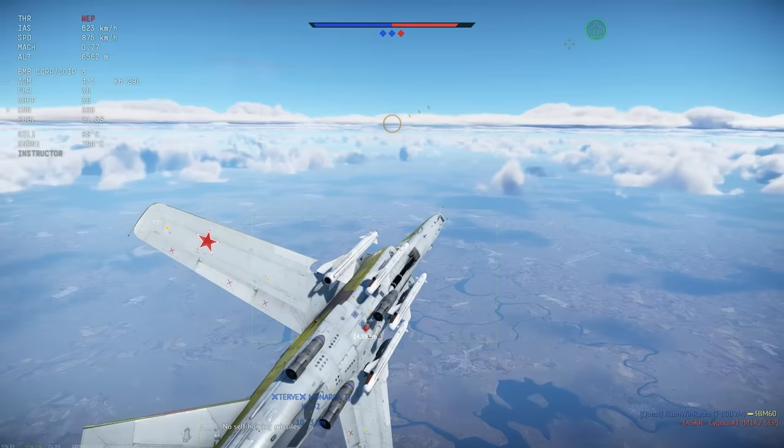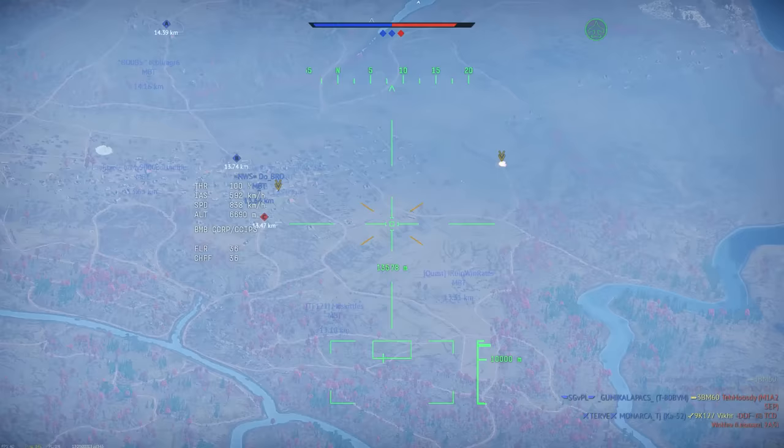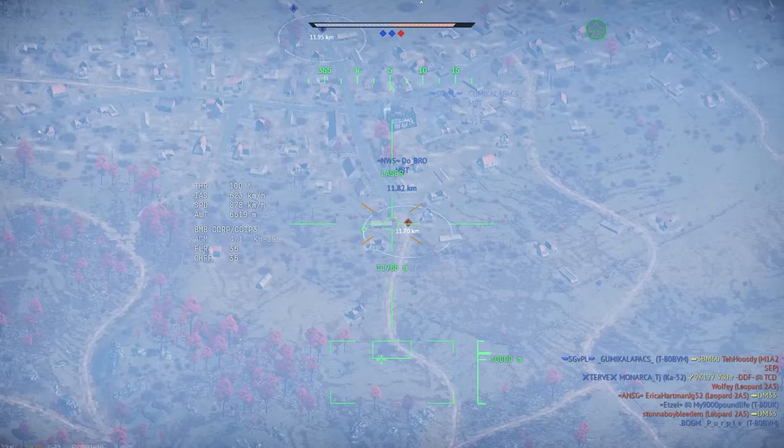And here we have another example using laser-guided ammunition. I actually made a mistake on the custom loadout. I added 3 Kh-25MLs and 1 Kh-29L. I wanted 2 Kh-29Ls, but I eventually just got it wrong.